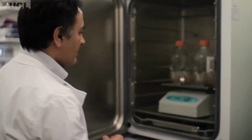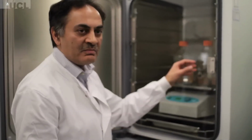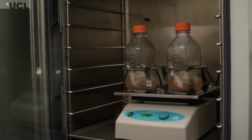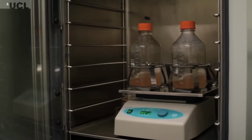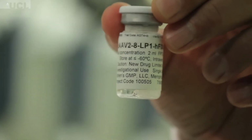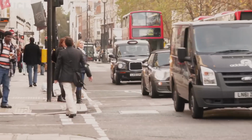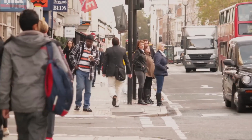the liver. In the incubators are cells that we use to make the virus. These are our production line for making the vector. When we treat patients, we infuse it directly into the patient's vein. And that's essentially it. That's the treatment done.